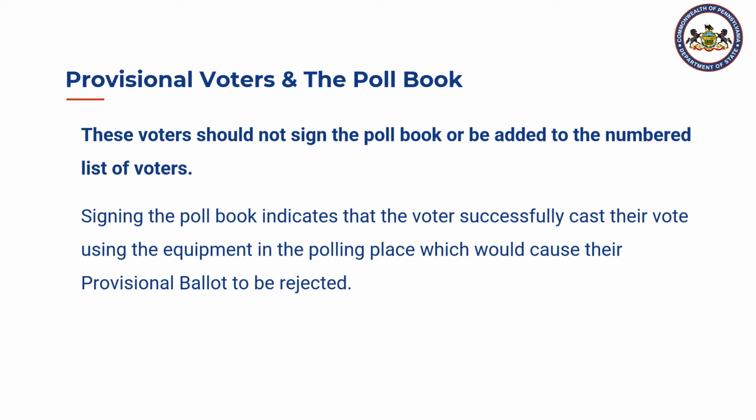Since the eligibility of a voter using a provisional ballot is yet to be determined, these voters should not sign the poll book or be added to the numbered list of voters. Signing the poll book would indicate that the voters successfully cast their vote using the equipment in the polling place, which would cause their provisional ballot to be rejected.